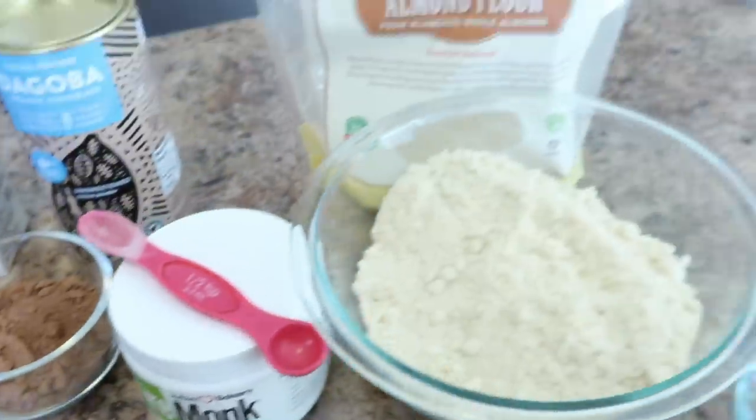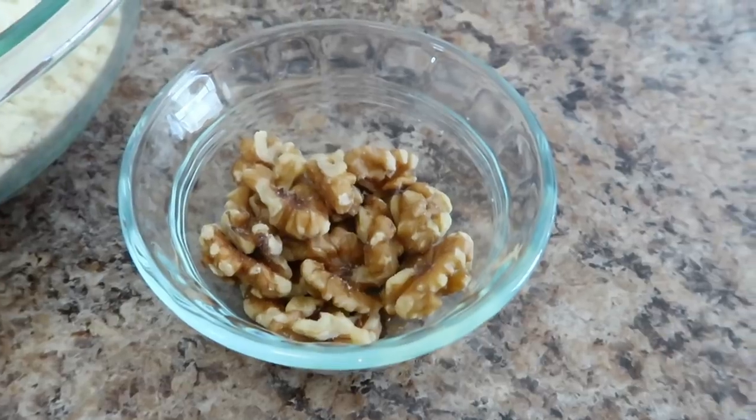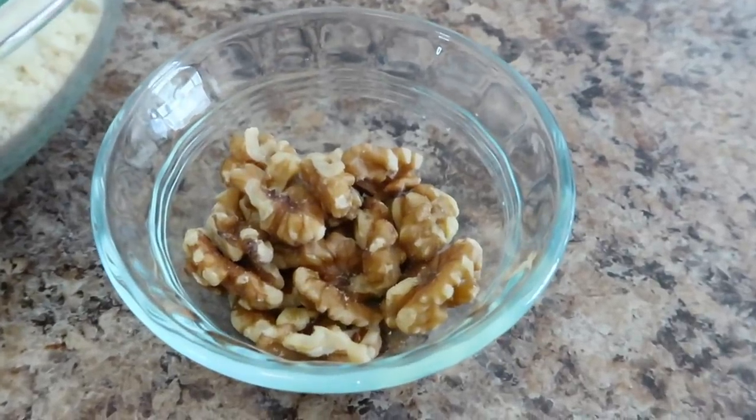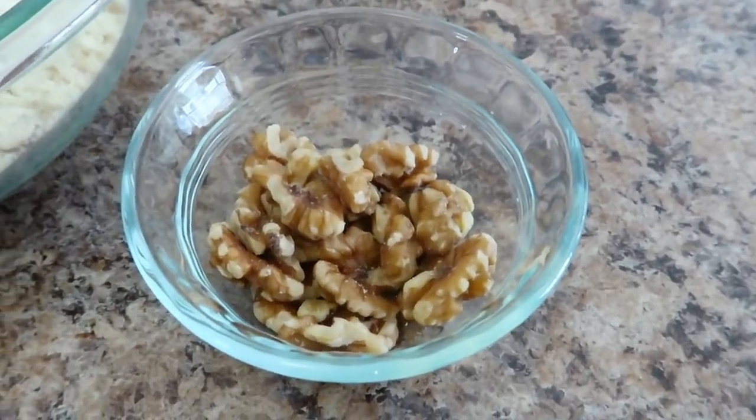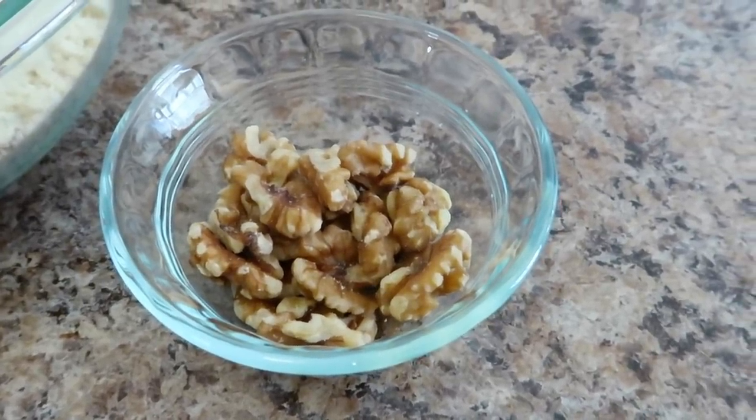For extra add-ins, you could use walnuts, coconut shreds, anything that you'd like to mix into your batter would be fine. Also, don't forget about your sweetener. You could use honey, maple syrup. I'm making them sugar-free, so I'm using the monk fruit sweetener, about 1/2 teaspoon to 1 teaspoon, depending on your taste.